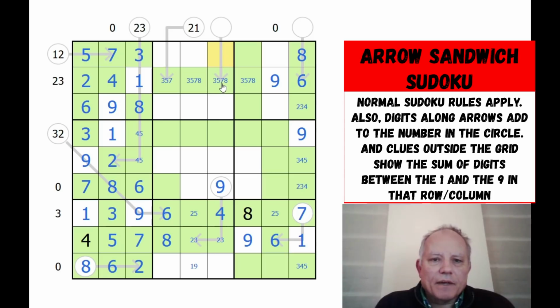Because the maximum it could be is 6 here and 8 here is 14. And once you've got an 8 here, that's too many for 14. So there's just no way this can be a 1. Right. So now we have to have a 1 here to go for this 12 clue in the top row. Let's go green there. What a mess.